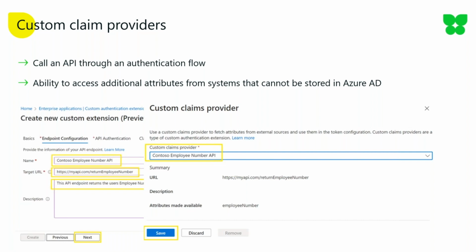Adding that into the SAML will then make it available correctly to the target system, which should simplify matters a huge amount, particularly in education, where Shibboleth, as a rule, generally has a lot of attributes that are not normally found inside Azure Active Directory.